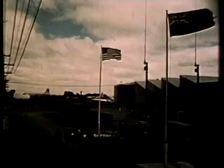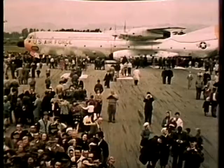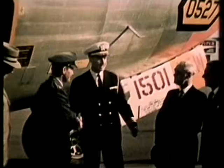Christchurch, New Zealand. Advanced headquarters for Operation Deepfreeze, the United States scientific research program in Antarctica. In a friendly and cooperative atmosphere, a team of MATS global airlift experts gives the air-minded New Zealanders a close look at some of their airlift planes. The MATS Deepfreeze Task Unit was assembled here to provide strategic airlift for the U.S. Navy, which is responsible for supporting all U.S. scientific activities in the Antarctic.